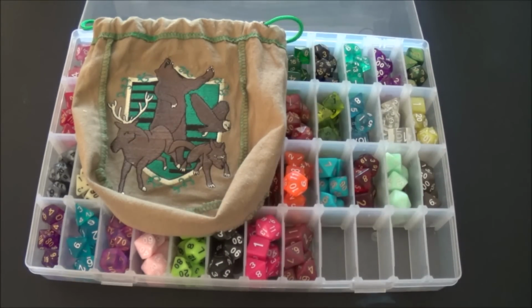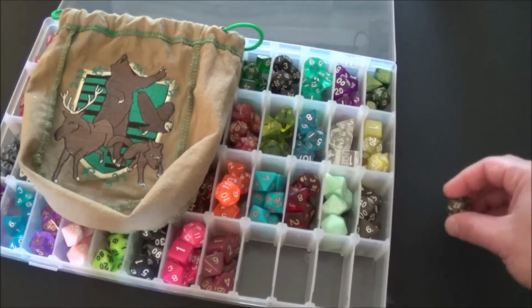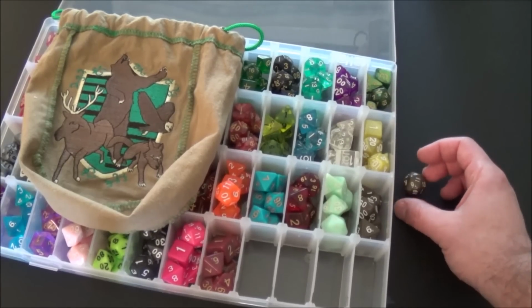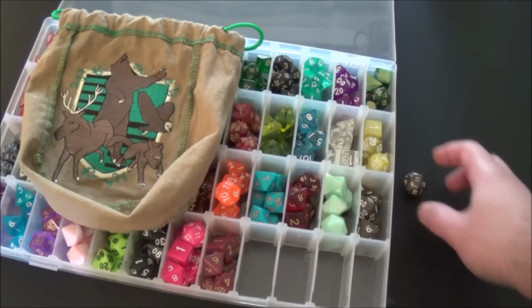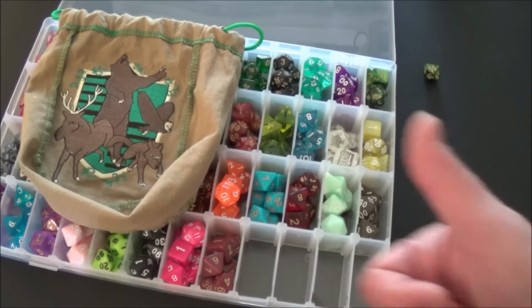That was a joke. I'm going to patent that. It all depends on how you roll it. If you roll it like this, you know, it's not going to be fair. If you roll it like that, you're probably good.